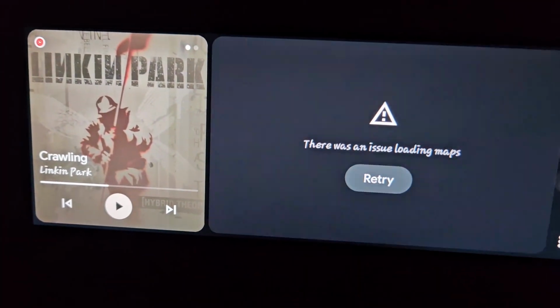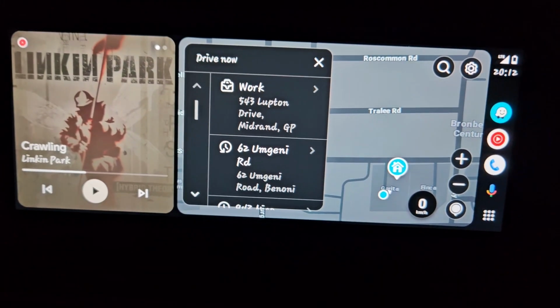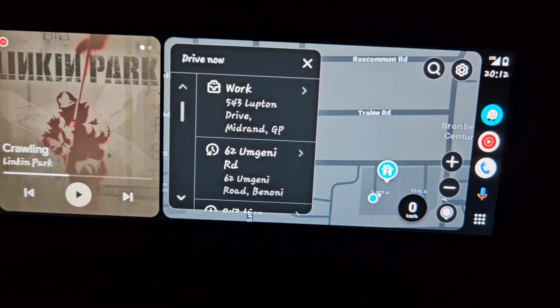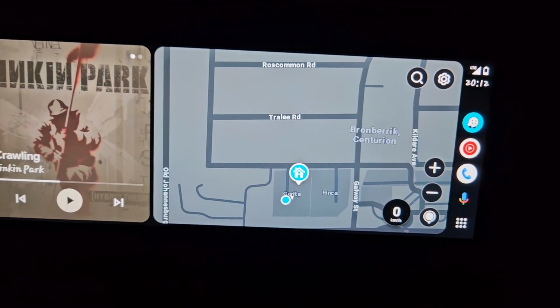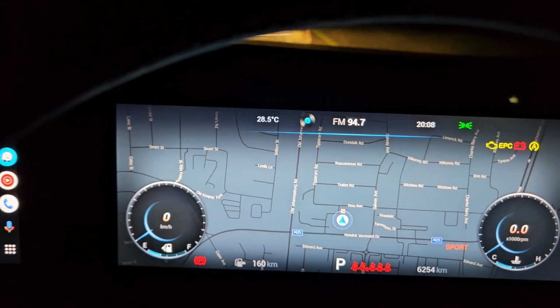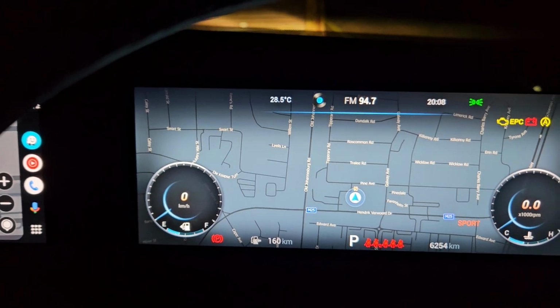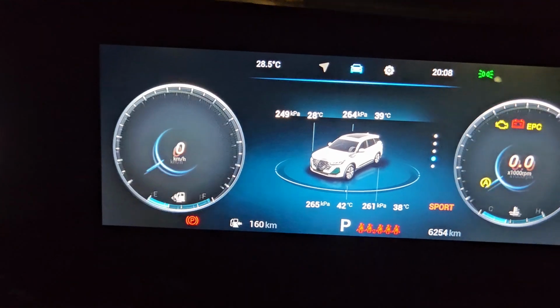Okay, I've just got the maps issue there because I'm busy doing a camera and that at the same time. So there's my normal maps. So now there's Waze and there's Google Maps. That's a little weird, so you can decide which one you want. Okay, so let's quickly change to some of the other stuff.